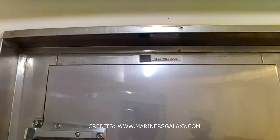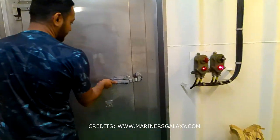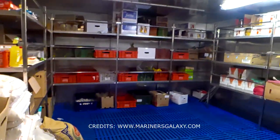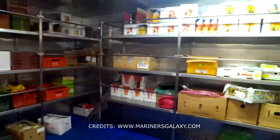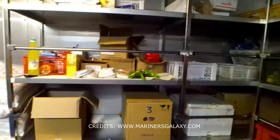Now we will check out the vegetable room. All the fresh veggies that we receive need to be stored in a temperature controlled environment which can last longer during long voyages as well. So you have milk, you have juice, etc. all over here.